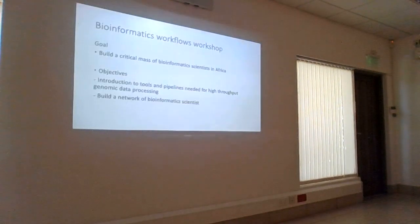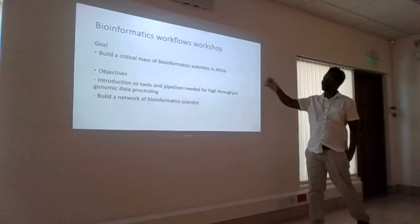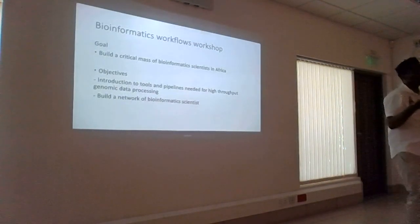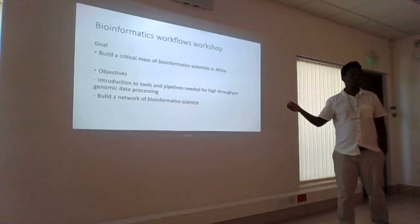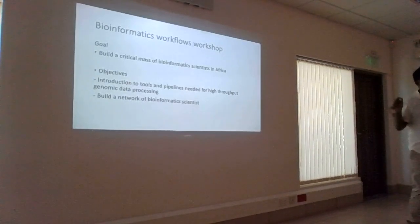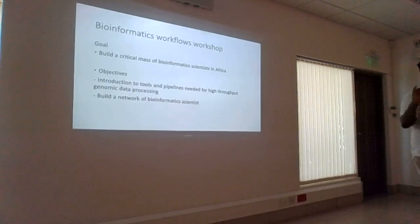So the next bit is again to welcome you to the course. And this is the second year running. Initially, I think the idea is to build a critical mass of bioinformatics scientists. And this came out also from my lessons in COVID. We really struggled in the country looking for bioinformaticians with a skill set to build workflows. And therefore, this is a course actually meant to close that gap. And it's multi-pathogen, and I'm so glad to hear all of us working on different pathogens.